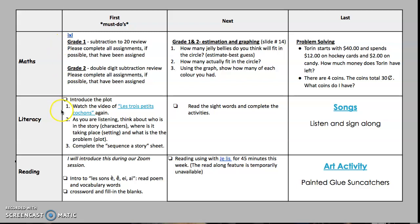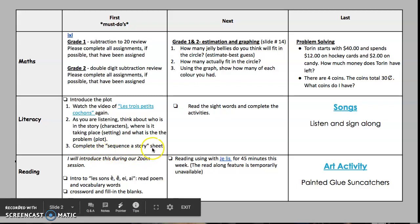In literacy, we have Introduction to Plot. We're going to watch the video Les Trois Petits Cochons again, although it is a different video from the first one. And as you are listening, I want you to think about who are the characters in the story? Where is the story taking place? And what is the problem? So we're going to think about les personnages, le lieu, et le problème. And when you are done doing that, we will complete the sequence of story sheet.